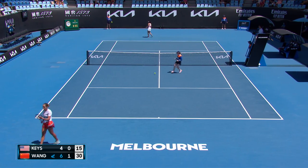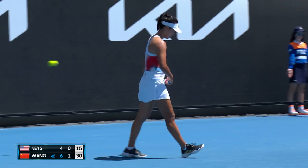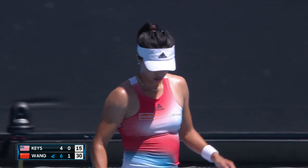She needs to be careful here. She cannot give her opponent Wang too big a lead, because Wang is very capable of pulling off an upset. We've seen that before at Grand Slam level.